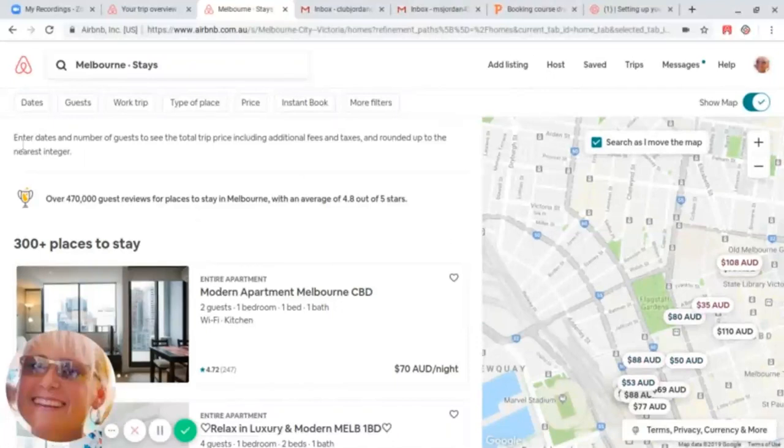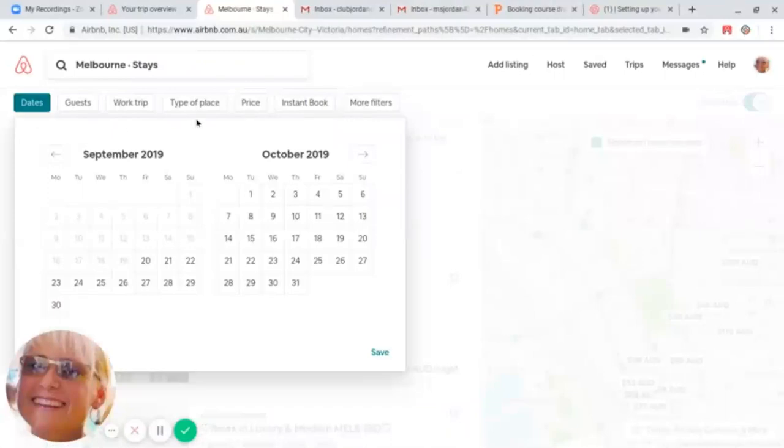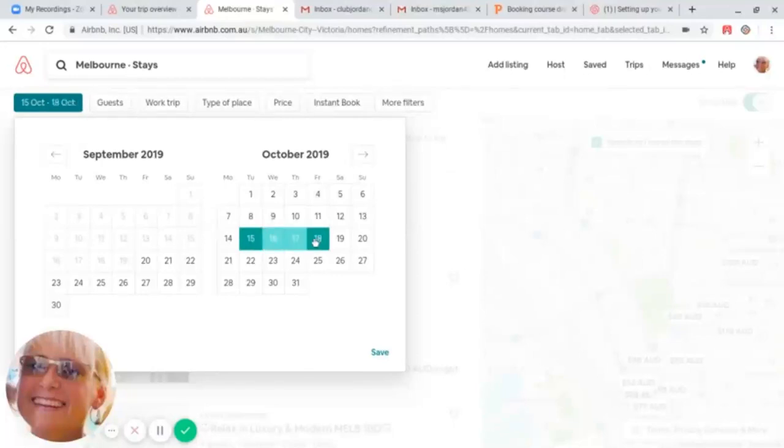All right, now really put in your dates, okay? It'll be your check-in date and your check-out date. So we are going to check in on Tuesday, the 15th of October. We are going to check out on the 18th. This does not mean you are staying the night of the 18th. So this will be 1, 2, 3 nights, checking out. Okay, so you save that.